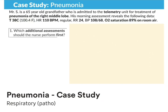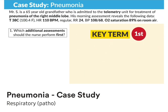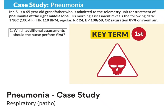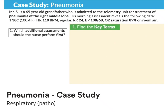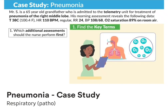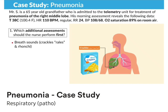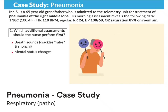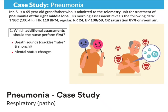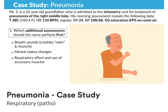So question number 1, which additional assessments should the nurse perform first? Again, the key term here is first. First means priority. So think, what kills the patient first? In this case, the client has a plague of infection inside the lungs. So naturally, the respiratory and oxygen assessments would be the most critical. So the correct answer is breath sounds, looking for crackles, those rales, and rhonchi from the fluid buildup and mucus collection in the lungs. Mental status changes is a big assessment, which is a big indicator of early hypoxia, that low oxygen, and respiratory effort and accessory muscle use, with a presence of a cough.